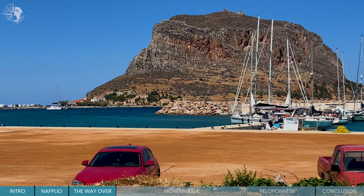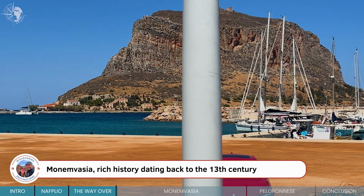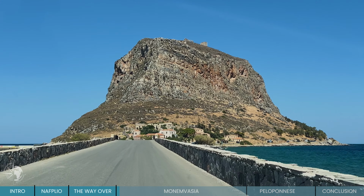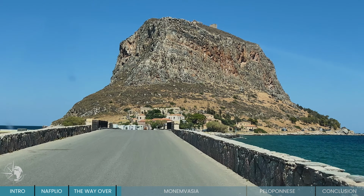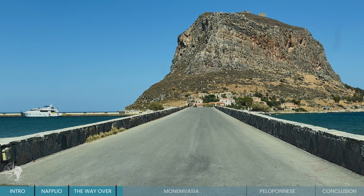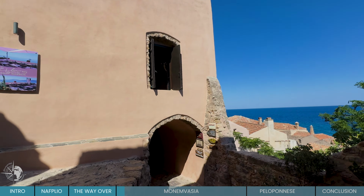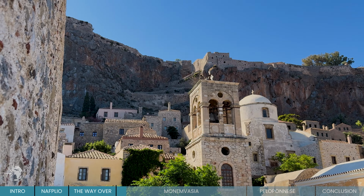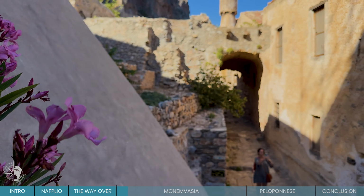Our first stop was the fortified village of Monemvasia, a must-visit for history lovers. Monemvasia is perched on a massive rock rising out of the sea, and it's often called the Gibraltar of the East. The village is accessible via a narrow causeway, and once inside, it's like stepping back in time. With its cobblestone streets, Byzantine churches, and medieval castle walls, you can't help but to be captivated by the stories this place holds.